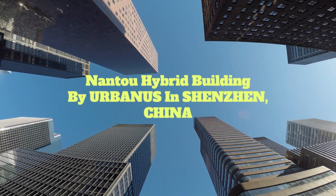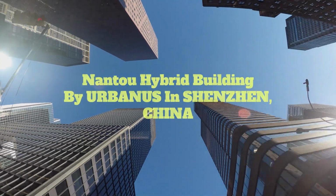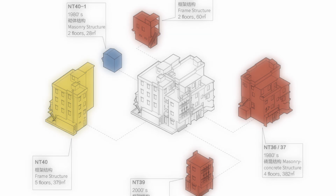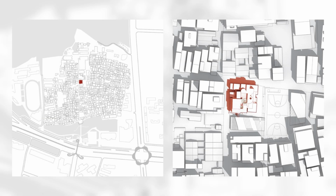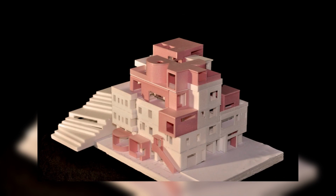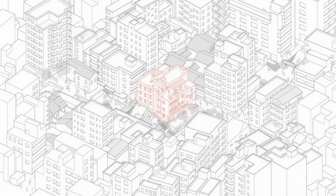Nantou Hybrid Building by URBANUS in Shenzhen, China. Nantou, where a hidden millennia-old town and a vibrant urban village collide and integrate, has been simultaneously written in the grand national narrative of Shenzhen Hong Kong's relationship while living the trivial daily life for over 20 years.